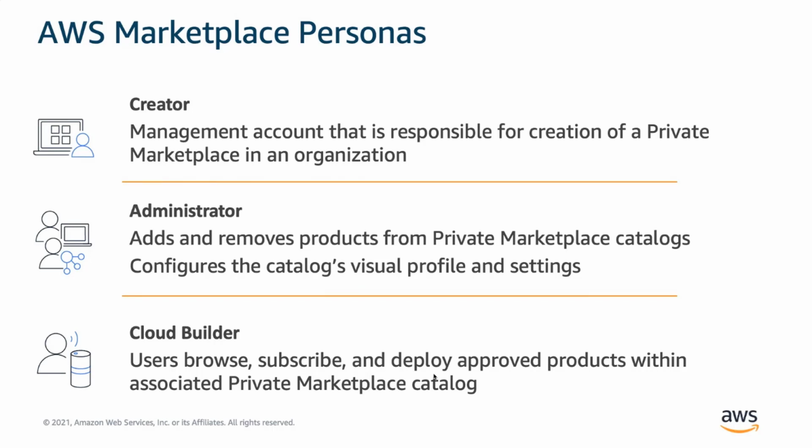And finally, we have our cloud builder. So that's your user within Private Marketplace. That is your business application user, your engineer, the ones that are going in and subscribing to the products and using them within your cloud environment. For today's conversation, we're really going to be focused on you as the administrator and how you can add and remove products and create these catalogs of approved AWS Marketplace products for your cloud builders, aka your users.